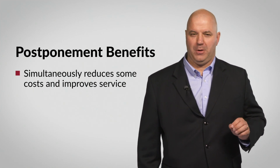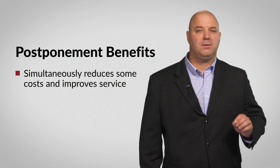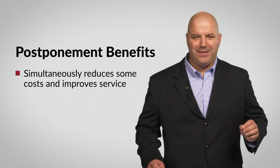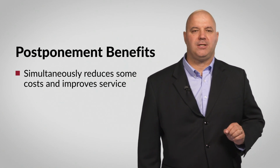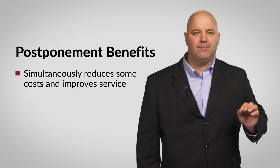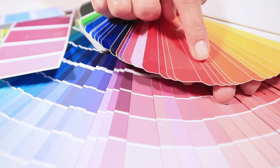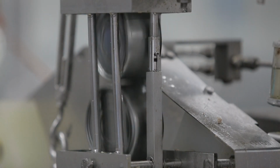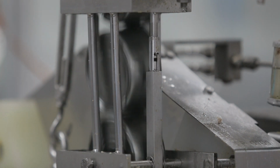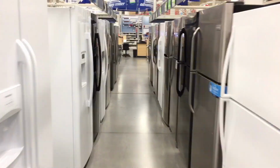Think about that for a moment. It typically takes increased costs to improve service because nothing is free. But postponement violates this basic supply chain relationship with a simple process change. And that's the true power of postponement. It reverses, in an advantageous way, one of the most basic relationships in supply chain management. That's the relationship between cost and service. This is powerful, powerful stuff.